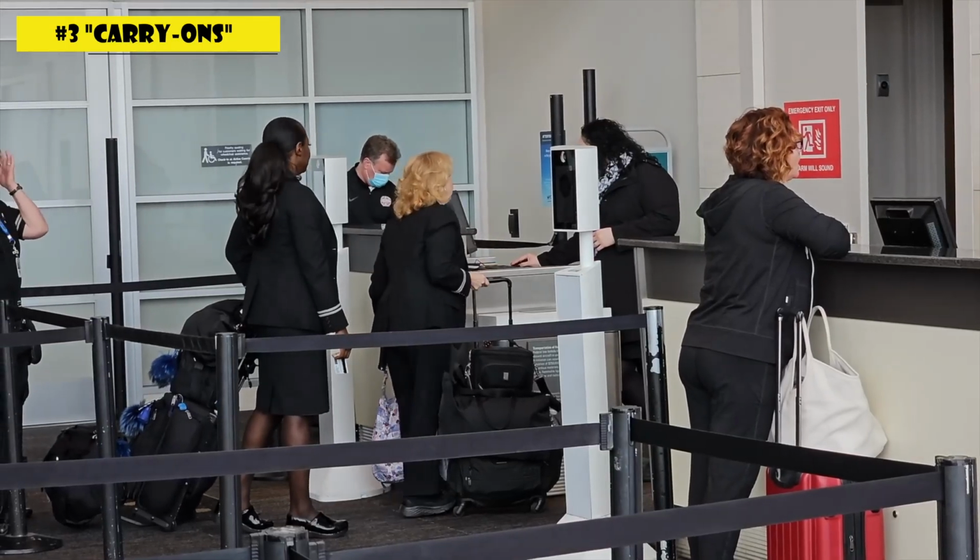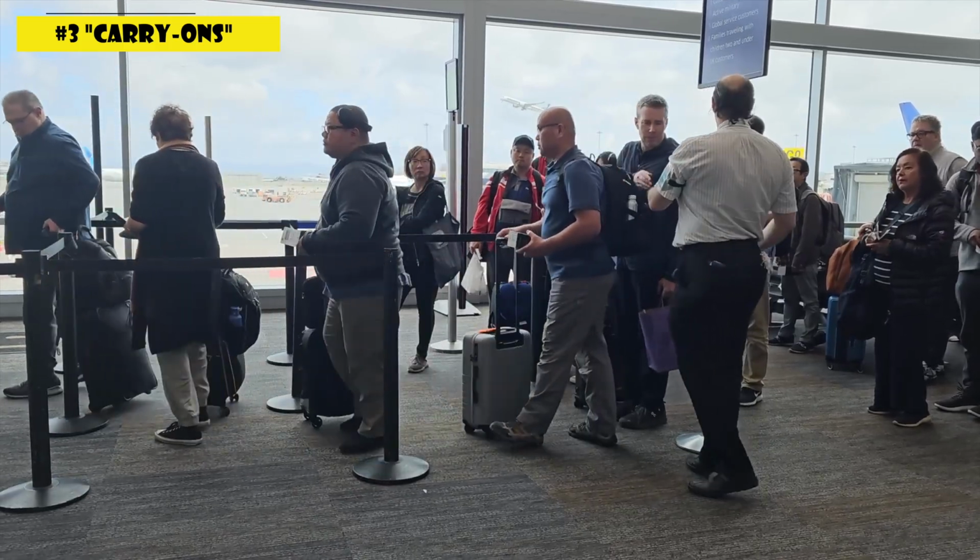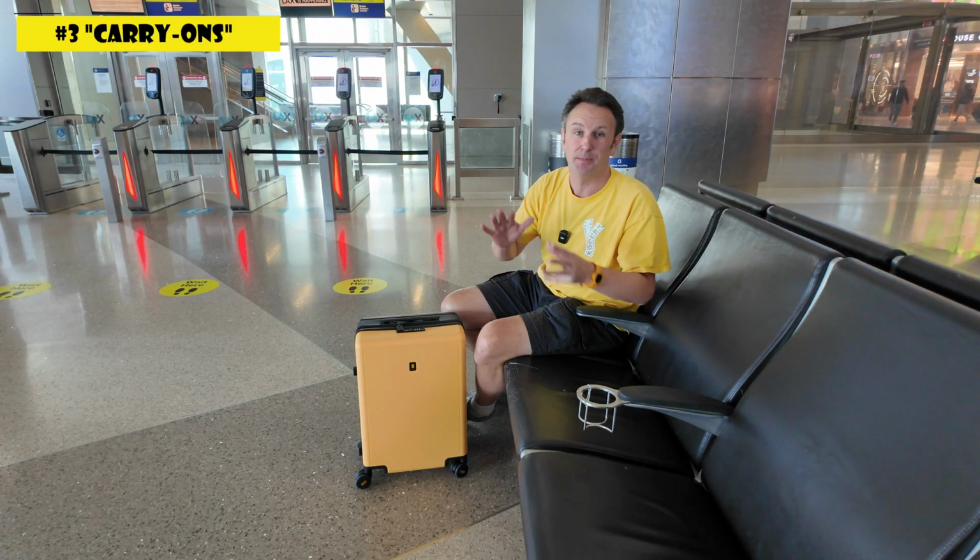If you are flying the standard big American carriers, American, United, Delta, they tend to be much less strict on the size of carry-ons. Oftentimes, if it fits, they'll let it go. Only when you're going by the gate, if it looks ridiculously large, they put it in the sizer.